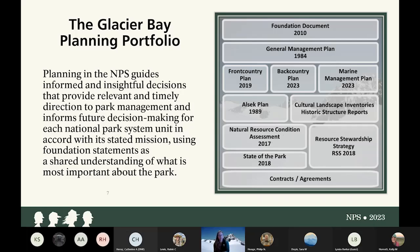Then there's some other components of the portfolio that go along with these documents that kind of make up the full suite of management for the park. So that's things like the LSEC plan that has its own prescriptions for how we manage that area of the park. There's cultural landscape inventories and structure reports. There's also some resource stewardship guidance, as well as natural resource conditions and other contracts and agreements that we use to manage the park. So just wanted to give folks a little bit of an orientation to where this plan sits in the portfolio and how it kind of plays into the broader management guidance that the park has when it comes to managing backcountry.